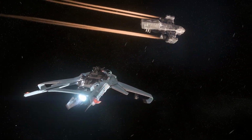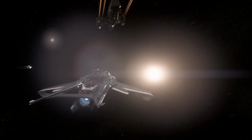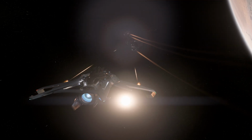So here this guy's trying to shoot me and I am literally just rotating around him and he's got no chance. And then I come back underneath him and give him a few shots without him even being able to target me. Obviously I'm flying from outside the ship here, so it does take me a minute just to get them on target.